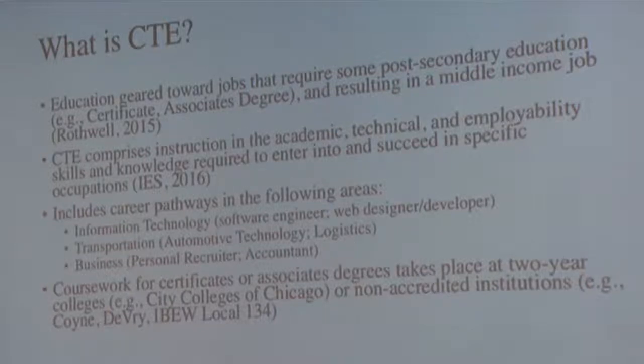CTE comprises instruction in the academic, technical, and employability skills and knowledges required to enter into and succeed in specific occupations, and includes career pathways. These are examples of large umbrella areas. There's information technology, transportation, and business, and these are the jobs that you can expect to get after going through those pathways. Obviously today we're focusing on automotive technology.